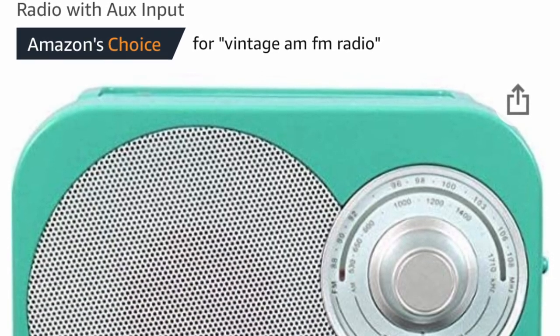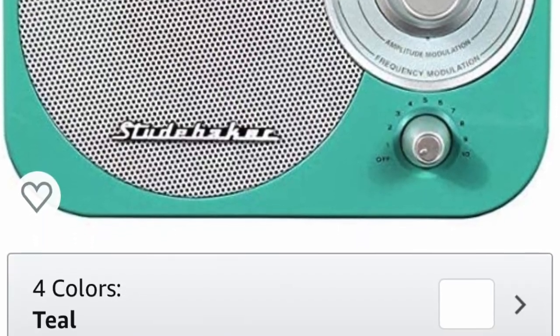I got this little cute radio, Studebaker teal silver retro classic portable radio, and I used it a lot when I lived alone. It's so nice to just come home and turn on the radio and just hear other voices, so you're not so lonely, which sounds so sad, but it's great. And I actually took it in my car as well to go watch a drive-in movie, and I didn't have to run my car's radio the whole time. I could just have this little portable radio, so that's been a good purchase.